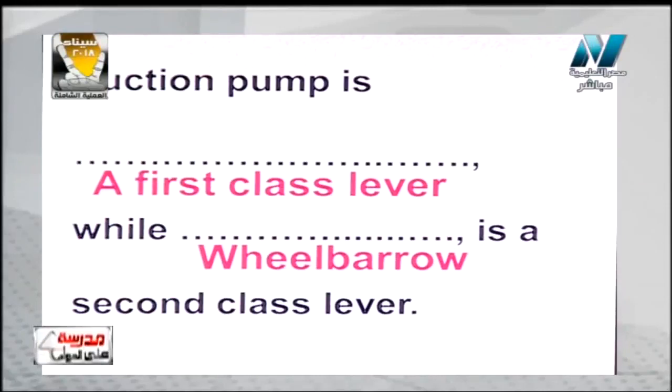So now, let's go back to our question that says, suction pump is what class lever? Suction pump is surely first class lever. While what is second class lever? While, for example, wheelbarrow, nutcracker, bottle opener, and so on, any type or any example of second class lever. So again, suction pump is a first class lever, while wheelbarrow is a second class lever.